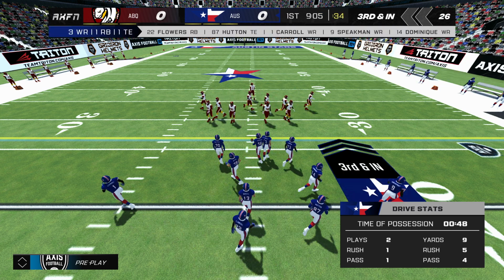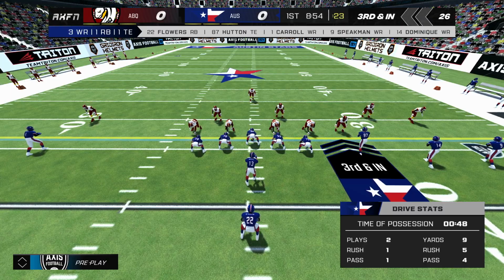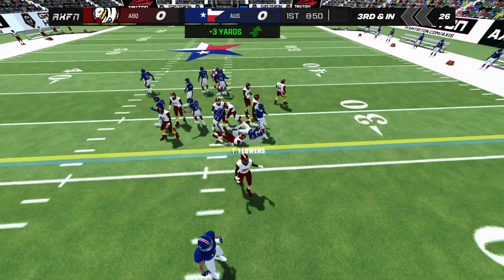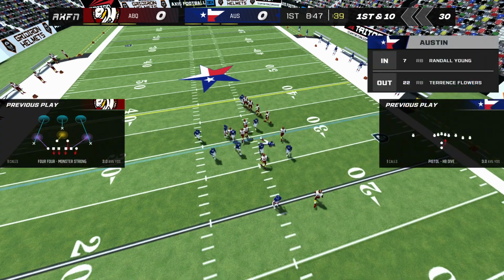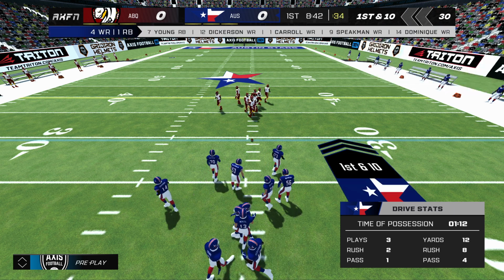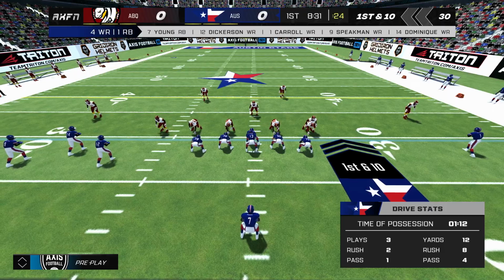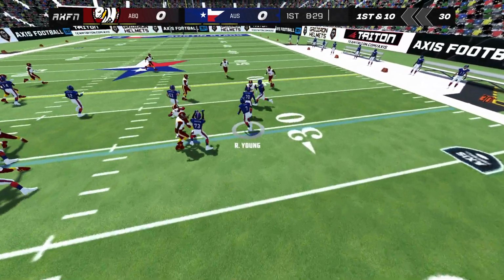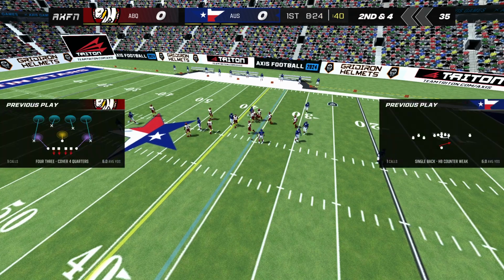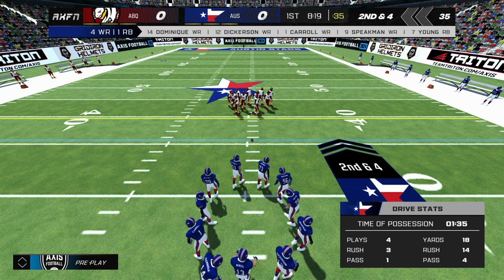The home team lining up with three receivers. Go! Flower on the carry. And he won't make it very far before being dragged down. After a run like that, it's so tempting to just keep feeding him the ball until the defense finds a way to stop it. Go! That brings up second down.